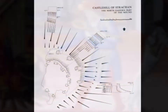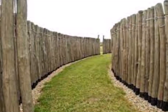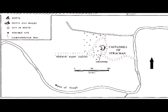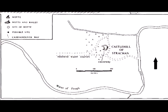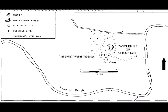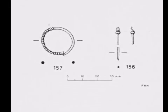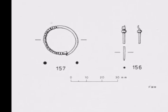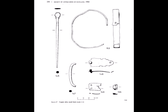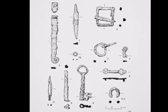The hall itself was encircled by 2 defensive palisades, with the outer large enough for a wall walk. The water of the Fuick ran much closer to the motte than today, and would have encircled the fortification with running water and bogland. Together, Castlehill would have had excellent defensive characteristics. Found during the excavation was, among other things, a woman's spiral finger ring. Castlehill appears to have been continually occupied from the mid-13th century until its destruction in 1308.